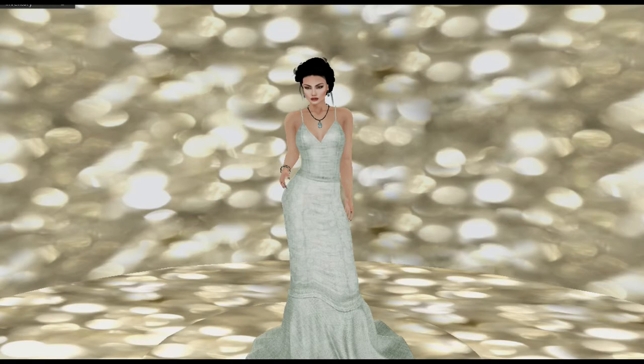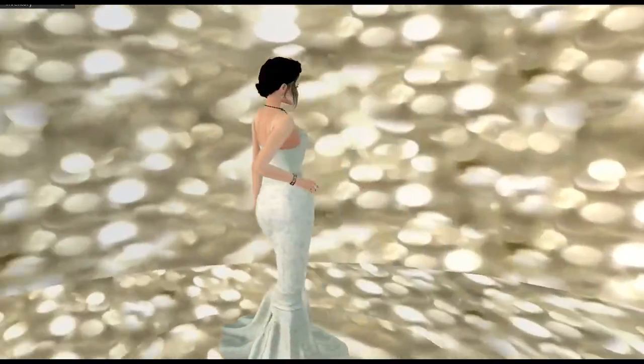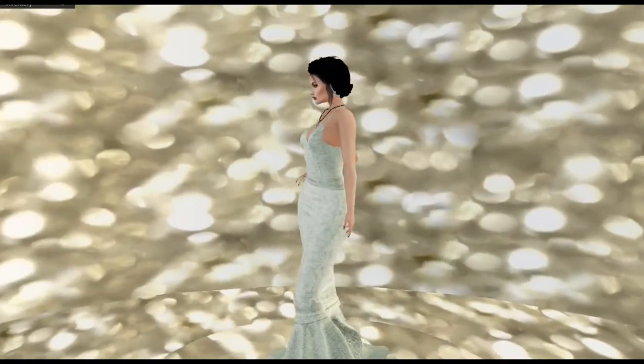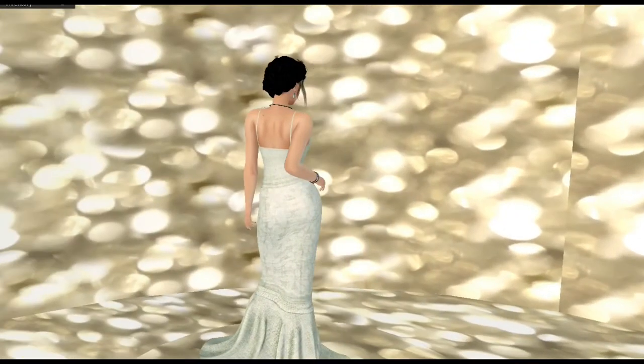My second outfit is the Sis Boom Peace on Earth Formal. It's number 195. And it is also paired with the Virus Collection jewelry set, which is number 195. It's called the Virus Collection.